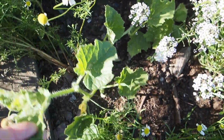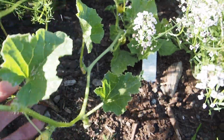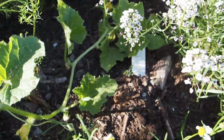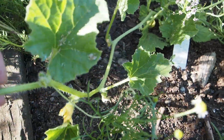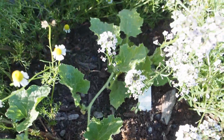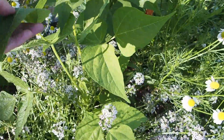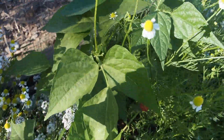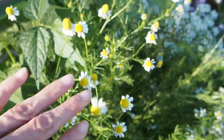So this is a melon. This is a Minnesota Midget melon. It's getting kind of crowded by these other things, but it is growing a little bit, and hopefully this is a short season melon, so hopefully we'll get something out of that. I've also got some beans planted in here, so these are just bush beans, and it looks like those are getting ready to flower there. Lots of chamomile in here.